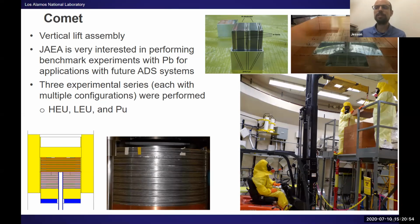Some of the recent experiments we've done on Comet are in collaboration with the JEA, and they're very interested in lead because they're doing work for accelerator-driven systems that use a lead bismuth eutectic coolant. Part of the interest is to really try to understand lead cross-sections better. We've done 4 different experimental campaigns related to that. One is an HEU system, one's an LEU system, one's a weapons grade plutonium system, and one is a reactor grade plutonium system. This has been a really exciting collaboration with JEA to help look into these lead cross sections.